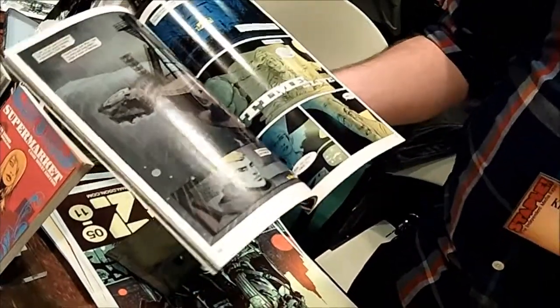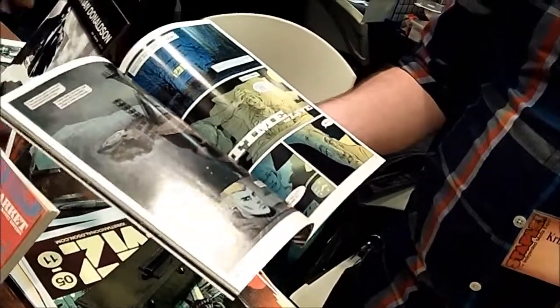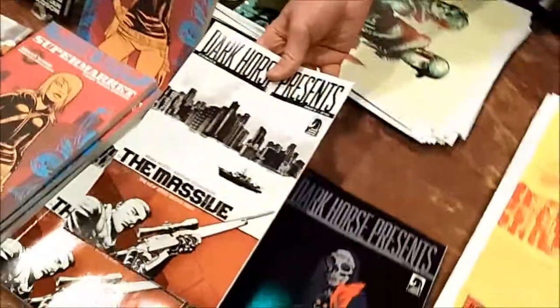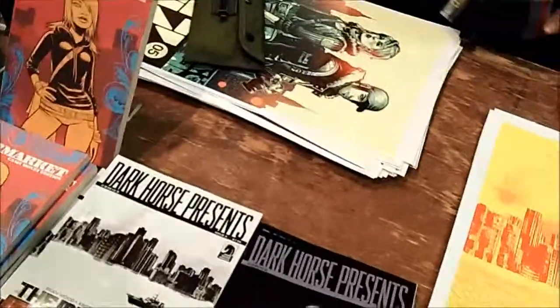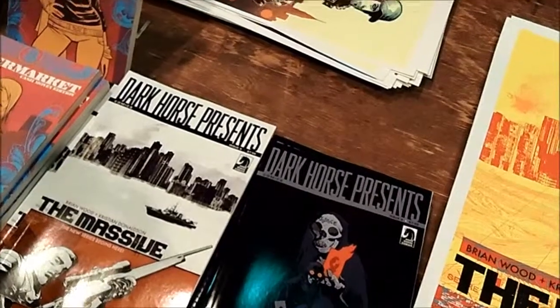So the ongoing series starts in June. It's originally being presented in the Dark Horse books, is that right? Yeah, Dark Horse Presents numbers 8, 9, and 10, with Massive number 1 coming out in June.